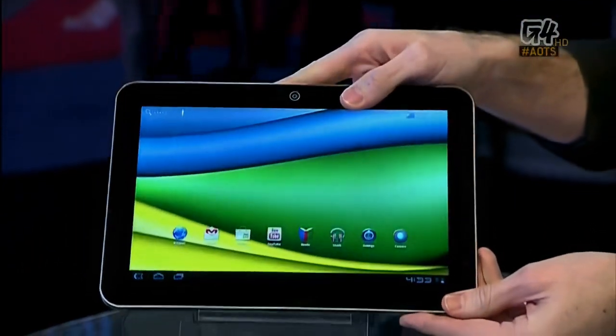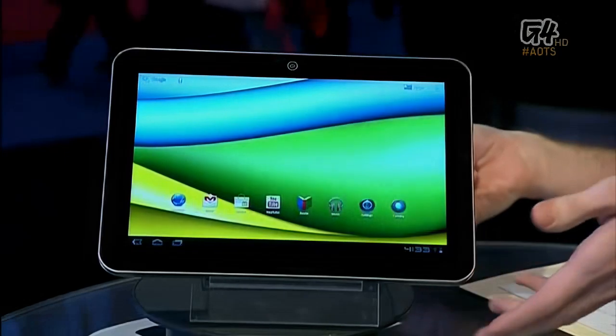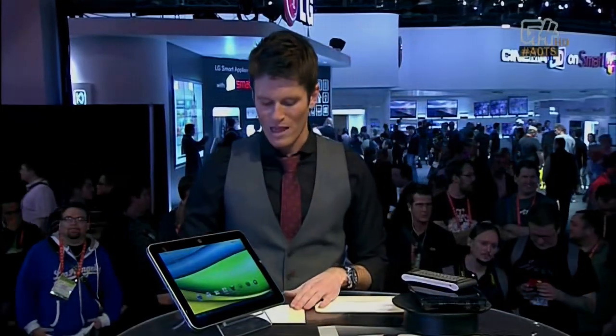It's got dual HD cameras. On the back, you've got a 5-megapixel camera, perfect for some high-def stills. On the front, a 2-megapixel camera, so the chat rouletters can see your grundle in perfect high definition. It's available mid-quarter one for $529. That comes with 16 gigs of storage. You can also spend $599 and get it with 32 gigs of storage. So an extra $70 for the extra storage is pretty nice.